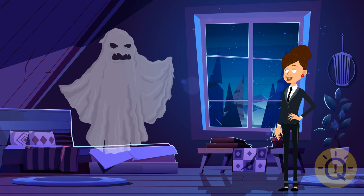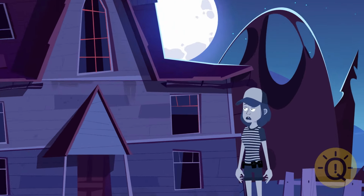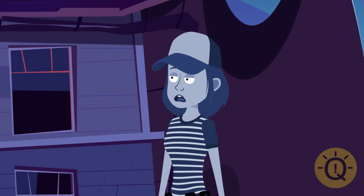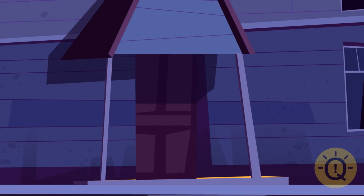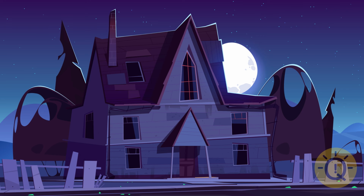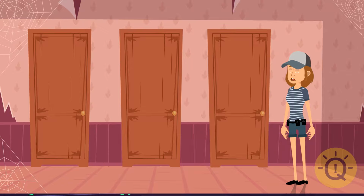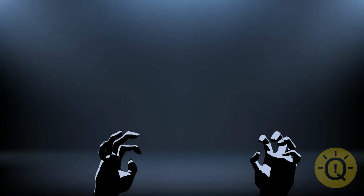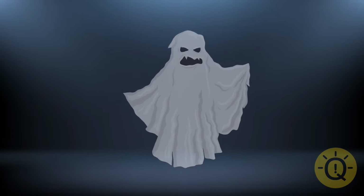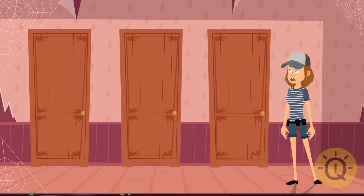That's right, ghosts lie. It is Halloween night, full moon, all the creepy things, but Eslyn went to an abandoned spooky house in the woods alone. As soon as she walked in, the door behind her got shut and locked. She wandered around the house and found 3 doors leading out, but they didn't seem safe. Behind the first door, there was a werewolf. Behind the second door, there was a zombie. Behind the third door, there was a ghost.